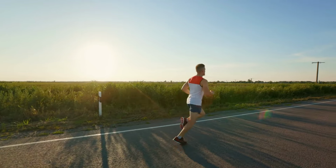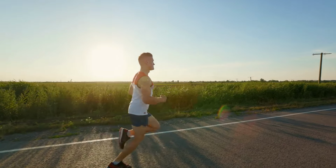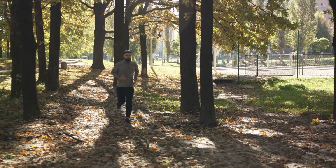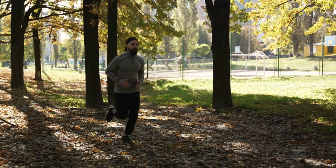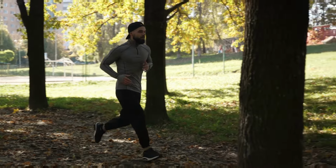Sure, these mental strategies might seem quirky, but they're powerful tools in a marathoner's arsenal. They help runners keep their focus, push through the pain, and reach that finish line. So next time you see a marathon runner deep in thought or muttering to themselves, they're not going crazy. They're just playing the mind game. And remember, in a marathon, your mind is as important as your legs.